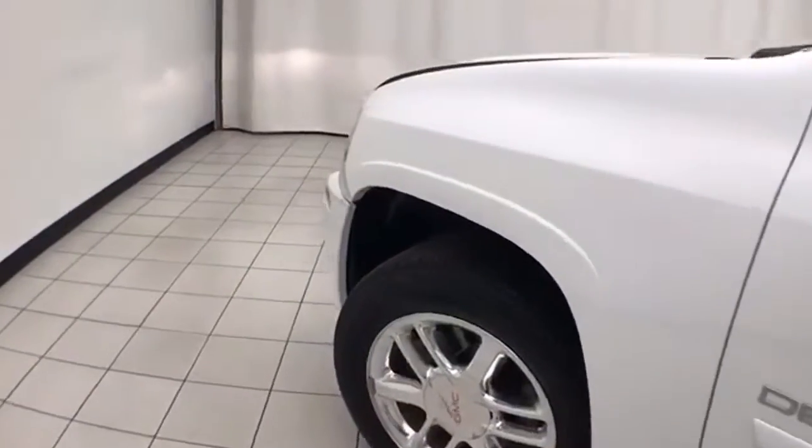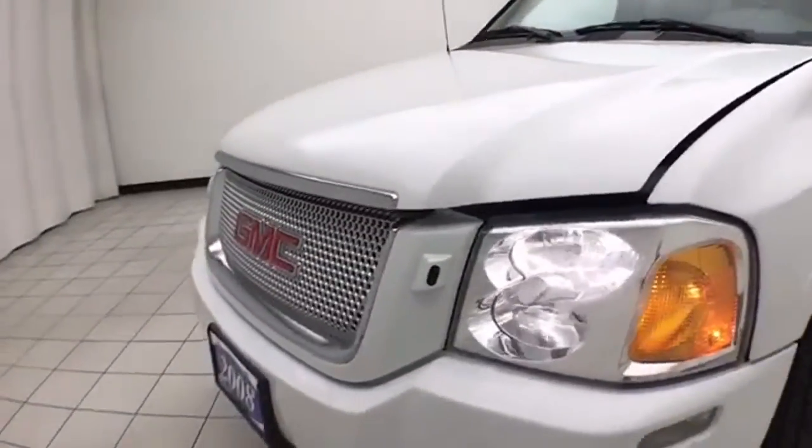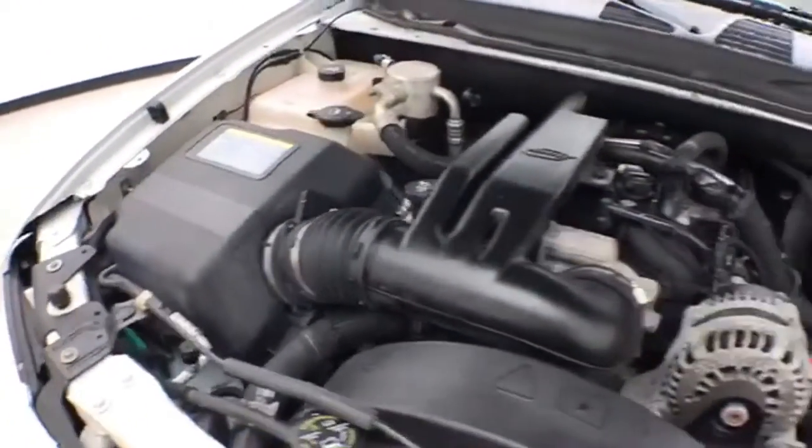Under the hood, this Envoy has a 5.3-liter V8, 300 horsepower. And just as clean under the hood as the rest of the vehicle. EPA fuel economy estimates, an average of 13 miles to the gallon in the city, average of 19 on the highway, and approximately 60% of the tire tread left.